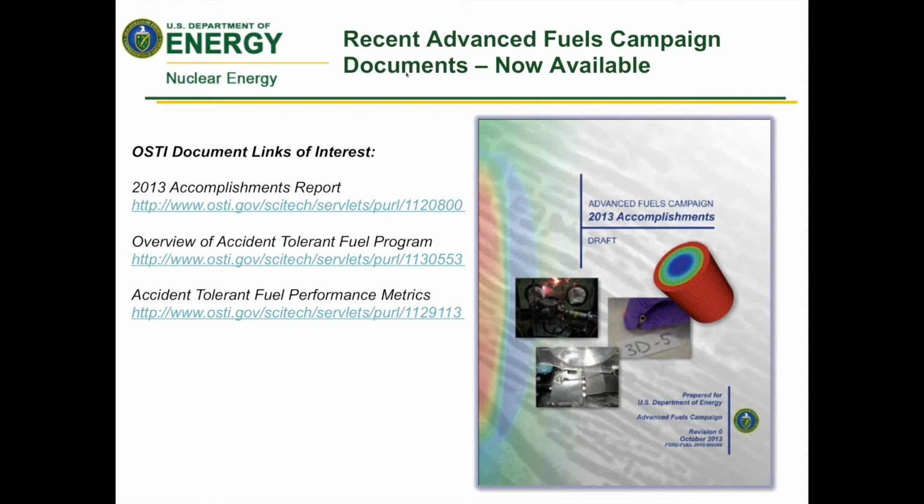This document that's listed here is the 2013 Accomplishments Report for the Advanced Fuel Campaign. It actually has a number of contact names at different national laboratories as well as universities that you can use and contact for information on their work and the work that they've completed for the Advanced Fuels Campaign. There's an overview of the accident-tolerant fuel program that's available on OSTI. And then also there's a recently published accident-tolerant fuel performance metrics document that talks about how we plan to evaluate the attributes and metrics of candidate accident-tolerant fuel concepts.